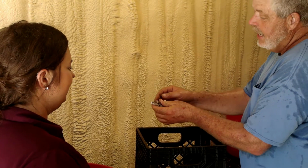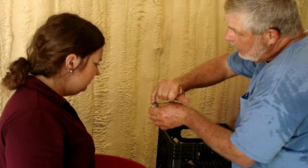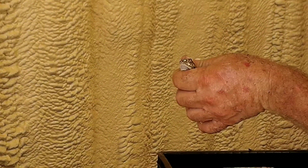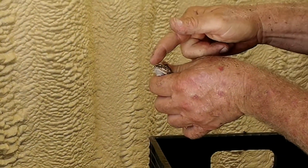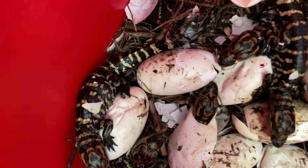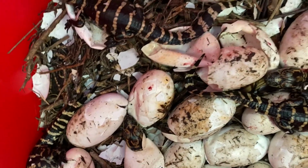And on his nose here, he has a little horn, a little point. And that little point is what he uses to break the membrane in the shell. So it's like a little glass breaker on the end. So that's why he's coming out head first with this little point. Mother Nature has designed these little rascals in quite a fascinating way.